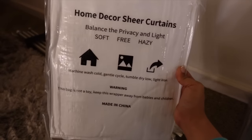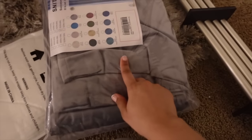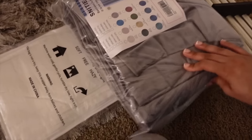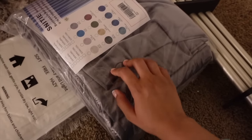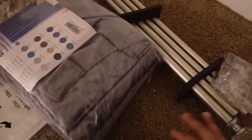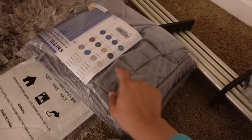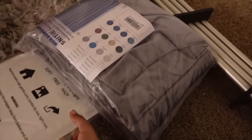These are sheer white curtains. And then I did also pick up some gray velvet curtains, like I told y'all as well. I'm excited to open these and see. Hopefully they're not too long and they're the right size, y'all. I'm really nervous about this entire little curtain project, but if these are the right size, then this whole situation is about to eat, okay?